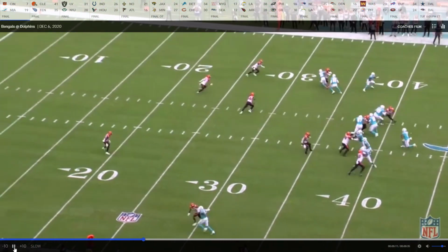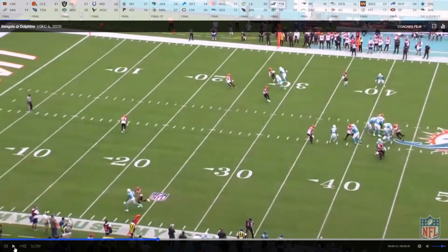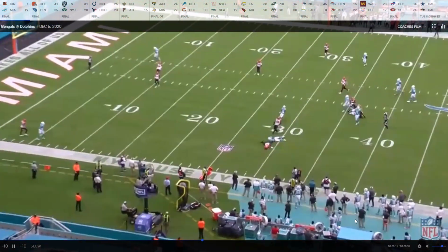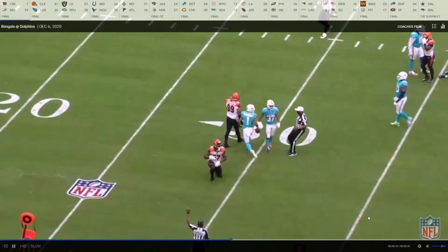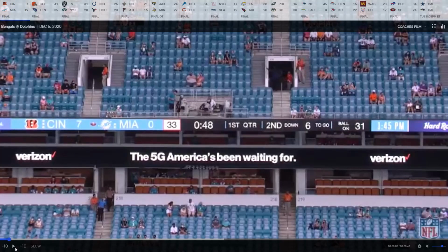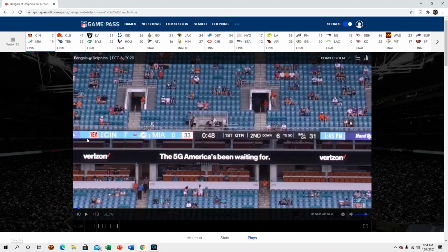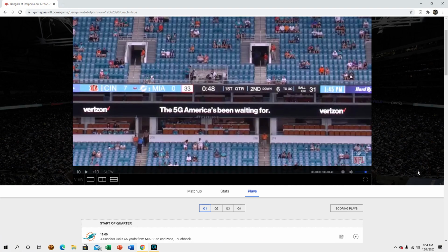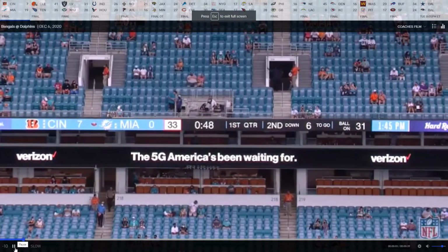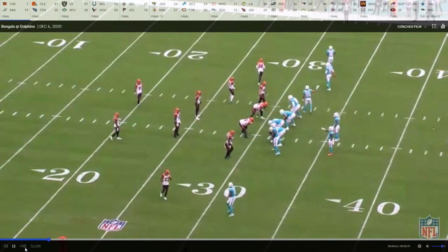Let's take a look at the receivers. Yeah, there's really nobody open. Pressure's really coming in, so just roll out, get what you can, make it an easier field goal. I appreciate that. What was I saying? Field goal. It was only first down. My bad, man. I forgot about the penalty. I'm tripping.